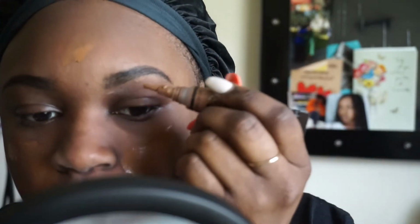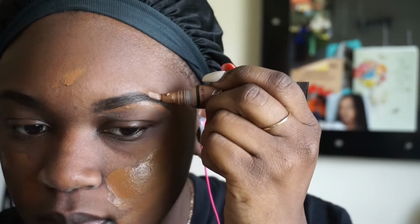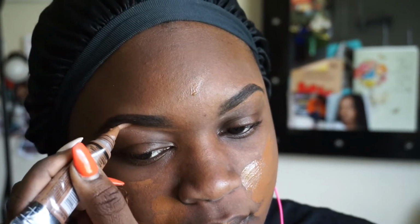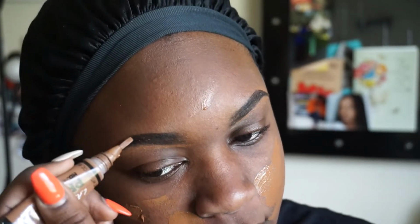With the excess that's on it, which is not a lot, because if you put too much it can smudge everywhere else on your eyebrow. Like this, I'm just going to outline my eyebrows so I can get a cleaner look, because my eyebrows are not done right now. Then I'm going to take this silicone blender and just blend everything out.